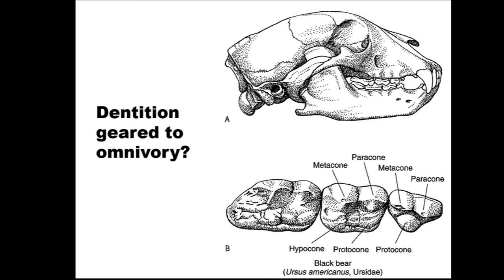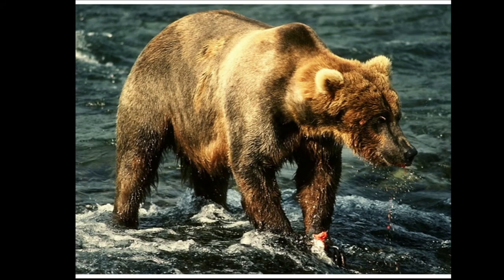So as we mentioned before, the dentition in bears is geared towards omnivory. So the carnassial teeth are not special. They're not really set up like the carnassial teeth that you see in other animals. So they are set up to be omnivorous. The truly most carnivorous bear is going to be the polar bear, which is taking seals and sea lions and things of that sort.